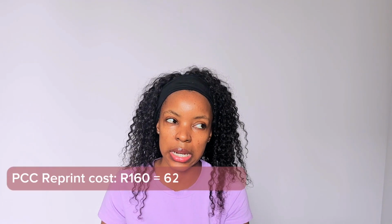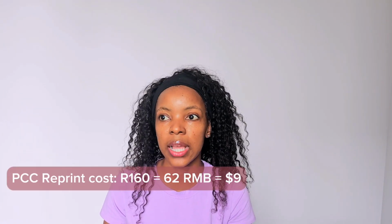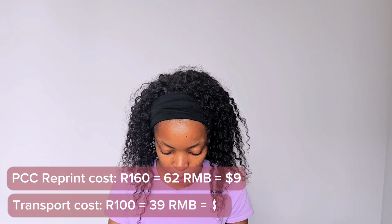I remember at the time I wasn't sure which I was applying for between South Korea and China, so I got two police clearances. So the first one I already paid for, but I asked this person to get a reprint and they charged me an additional 160 for the reprint, and then I contributed 100 rand to this person's petrol.